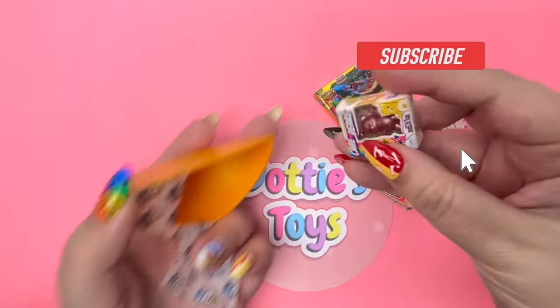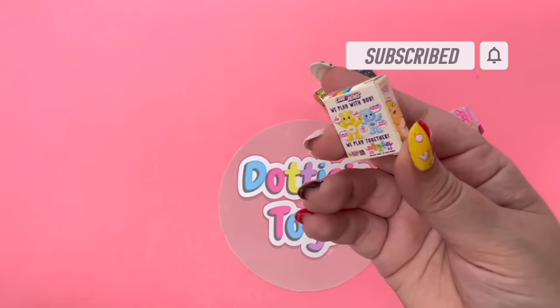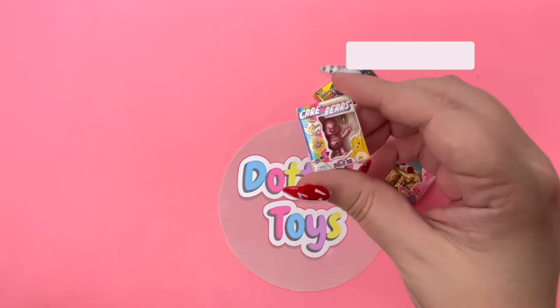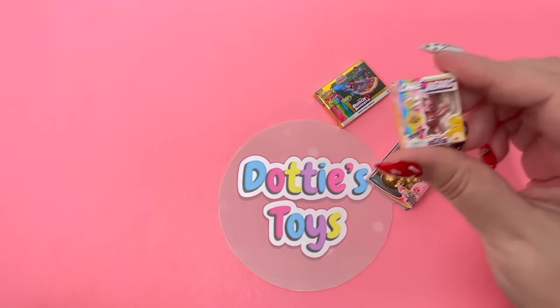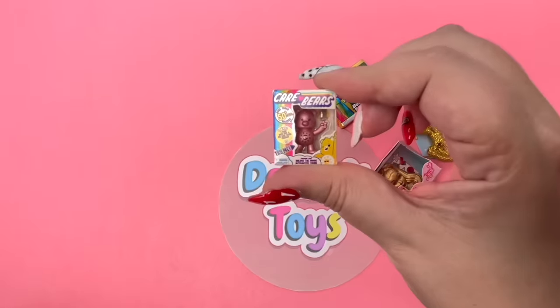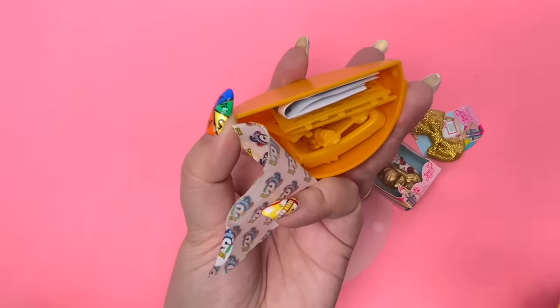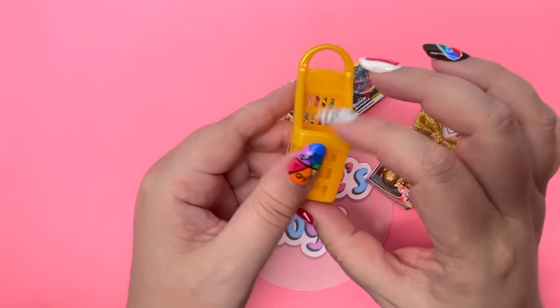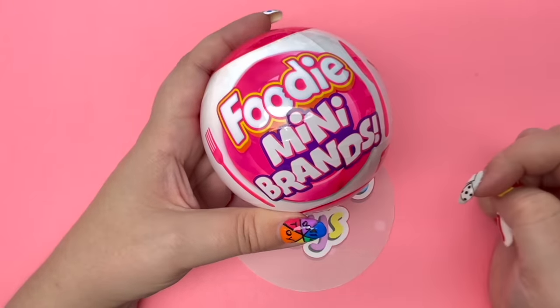All right, we got the Rolls Gold Care Bear. These Rolls Gold were so easy to find in the collection. I always love a small collection because they are easier to get the whole collection, but this series in particular was very easy to find Rolls Gold. We love that. And here is our very last one, and we have a little cart. So here is our little basket slash cart all put together. Here we have Foodie Mini Brands.